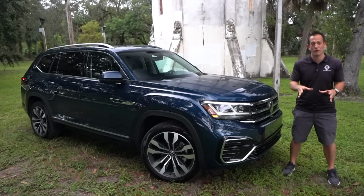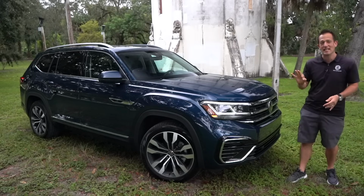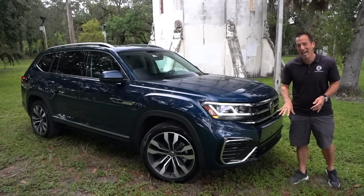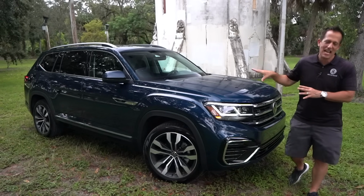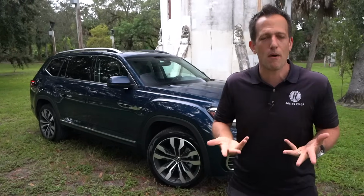I'm in the middle of Tampa, Florida, and guess what? We have it. This is the refreshed, updated 2021 Volkswagen Atlas SEL trim with the R-Line package. But before we dive into this mid-size 3-row SUV from Volkswagen, let's talk about what's going on here.